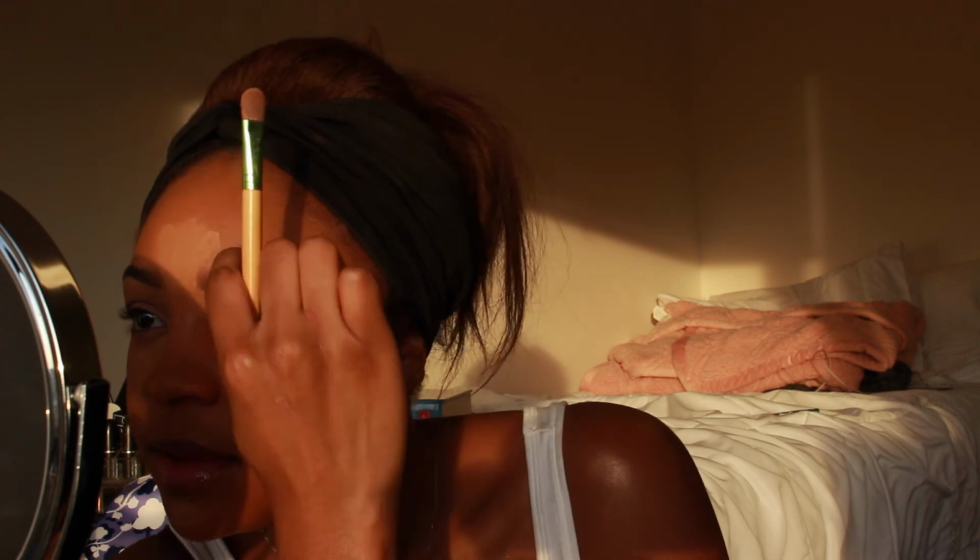I also like to clean up the outside of the eye a little bit. This is it. My chin area. A little bit on the forehead. Do a couple stripes. A little bit down the nose area. And then same thing to the other side of the eye.